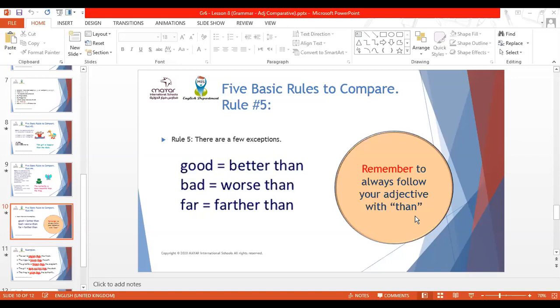Okay. And I want you to remember to always, always follow your adjective with than. So when you are comparing, whether you are using rule number 1, 2, 3, whatever, always have the word than, because you're comparing two objects. The frog is better than the other frog. The girl is smarter than the other girl. This painting is more colorful than that one. So again, when I'm comparing, I always have than.